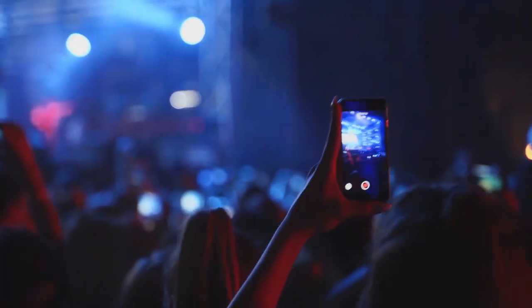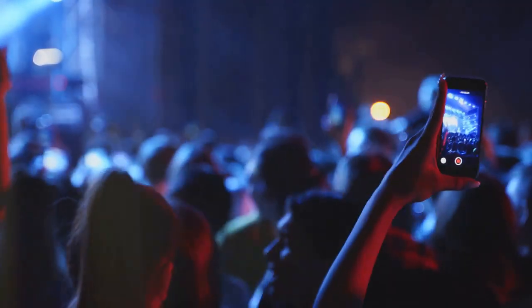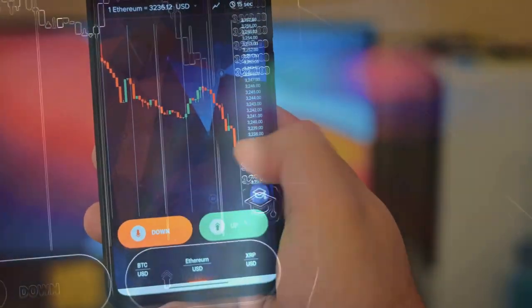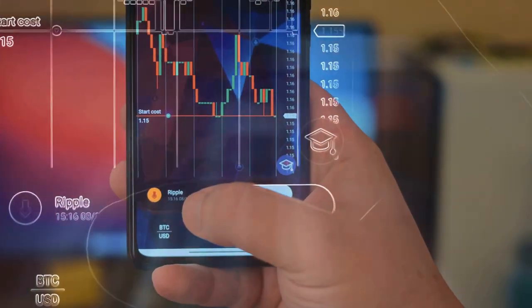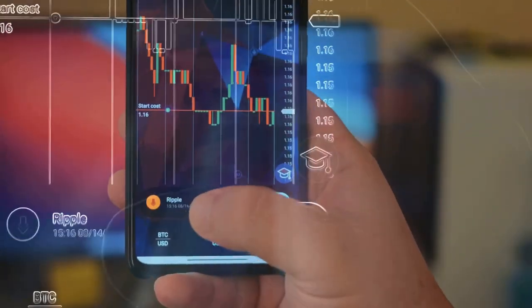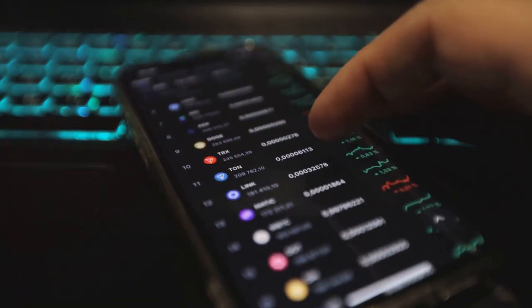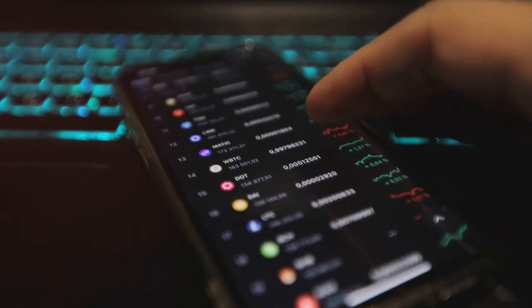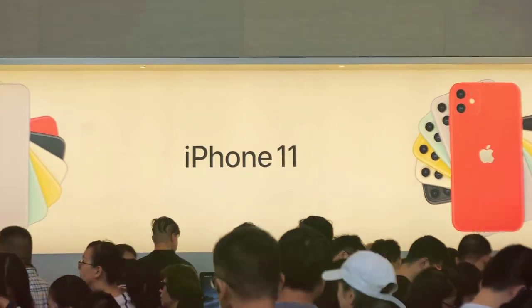But here's where it gets really exciting. The Seeker is built for crypto enthusiasts. With advanced integrations like the Seed Vault and a custom wallet, managing your digital assets has never been easier or more secure. And get this, it's priced at just $450, less than half the cost of its predecessor. No wonder over 140,000 people have already pre-ordered.